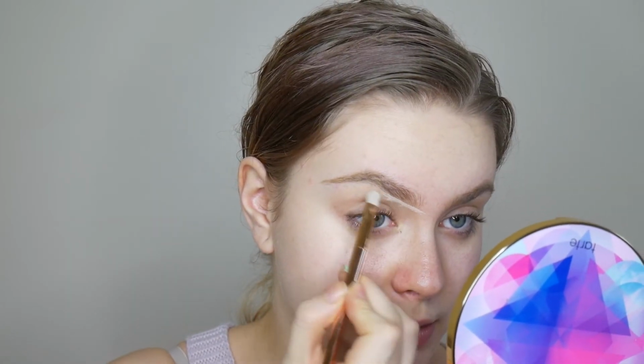Now to carve out my eyebrows, I'm going to go in with the Urban Decay Naked Skin Concealer. This is in the shade Fair Neutral. I'm just going to take that on a flat-headed brush and just carve these bad boys out.